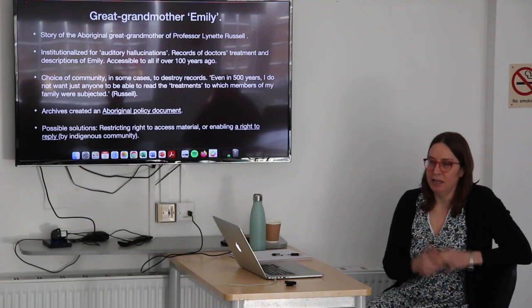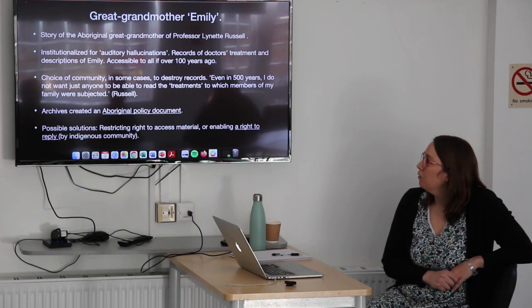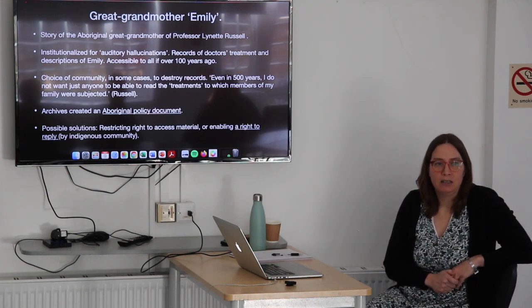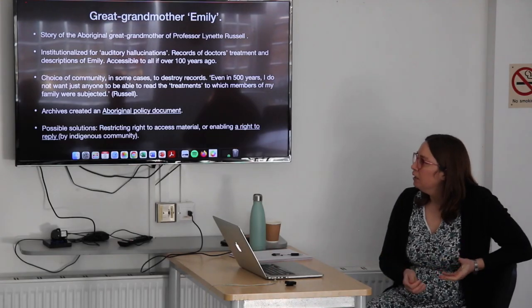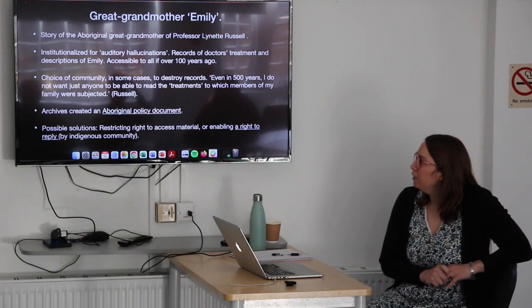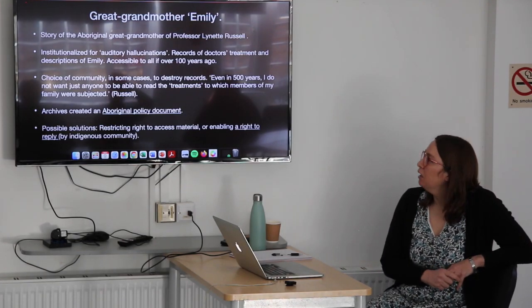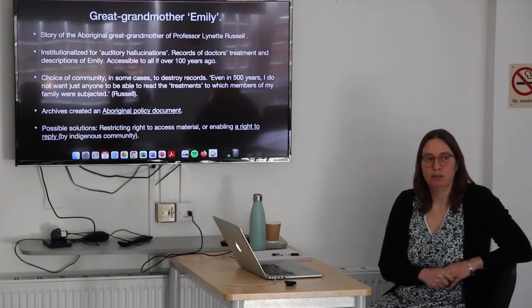So she was put into an asylum, and she was given extreme treatments at the time. This is going back over 50 years ago, so the treatments then were quite radically different from what they are now. She describes reading these treatments that her great-grandmother was subjected to, and thinking that she perhaps didn't want these to be accessible to other people, to read about her great-grandmother going through all of this, even though all documents in the archives in Australia would have been, in theory, open to outside researchers after 100 years after the events.